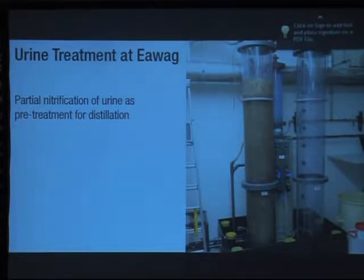What you see here is a partial nitrification of the urine produced in our own office building. We have mostly urine separating toilets at EAWAG. Most of them are flush toilets, but we also have a single UDDT there. And what we are doing there is the preparation for distillation, and we also have the distillator now. So for the first time, we are actually producing a concentrated urine fertilizer on a continuous basis at EAWAG from the urine produced there.